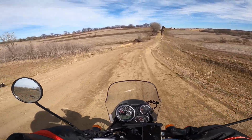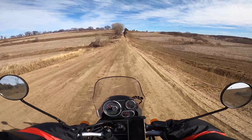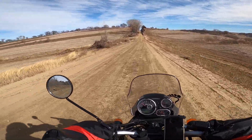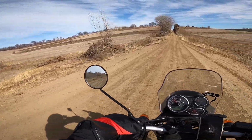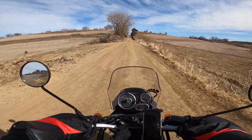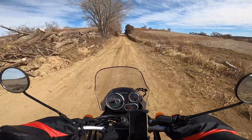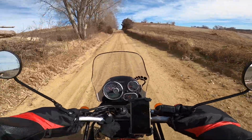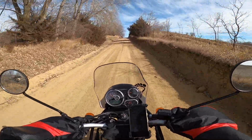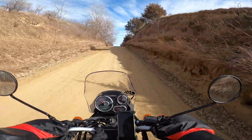Okay, we call this a Class B road here in Iowa. That means it gets minimal maintenance. It's mainly for farming. In the spring they'll grade it, in the fall they'll grade it. They might grade it once or 2 times in between, but they do it those 2 times a year because the farmers need to be able to access their fields to plant and to harvest.